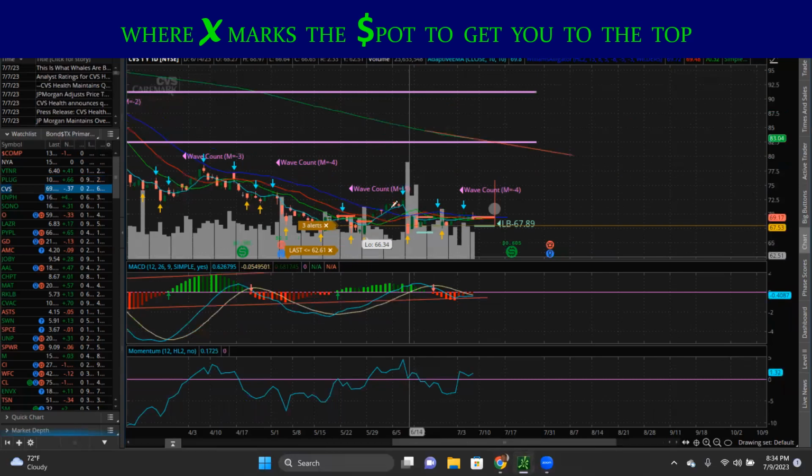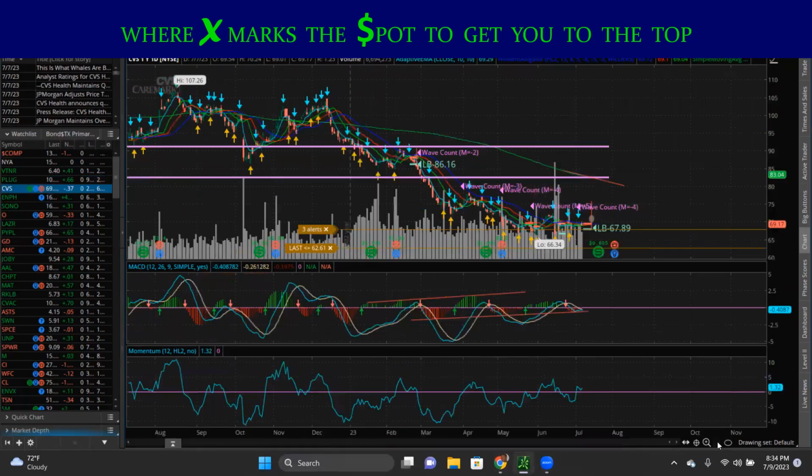Got a lot of numbers on here, so try to not get too confused with all the numbers and alerts I've got on here. But real quick, CVS was at a high of 107.26 back in August of 2022. And we see it was really above what I call the cake range, where the price wants to be. And so we see how that's pulled back down. It's really been on a steep downslide since December, beginning of the year, into last year. Pretty incredible pullback for a company that's been around for quite a while.